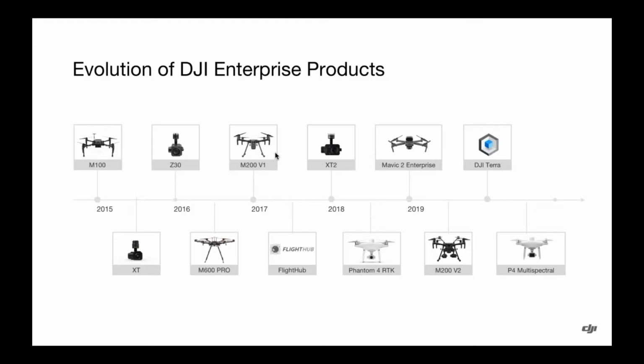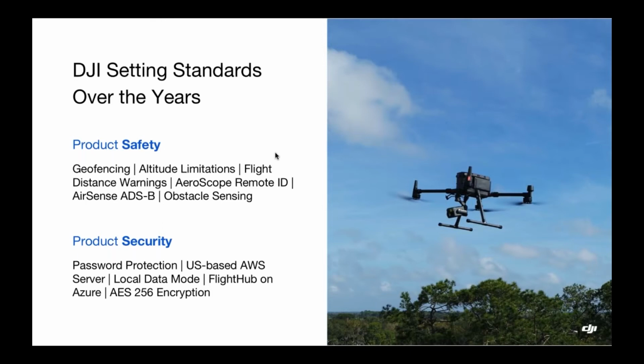Before we get into this, this is just a quick overview of all the products that we've launched on the enterprise side, starting off with the M100, then our first thermal gimbal camera with the XT, followed by the M200 V1, our second thermal camera with the XT2, Phantom 4 RTK for surveying, M2, the Mavic 2 Enterprise, the Matrice 200 V2, Phantom 4 multispectral, and now the M300. So over the years, we've been setting standards.